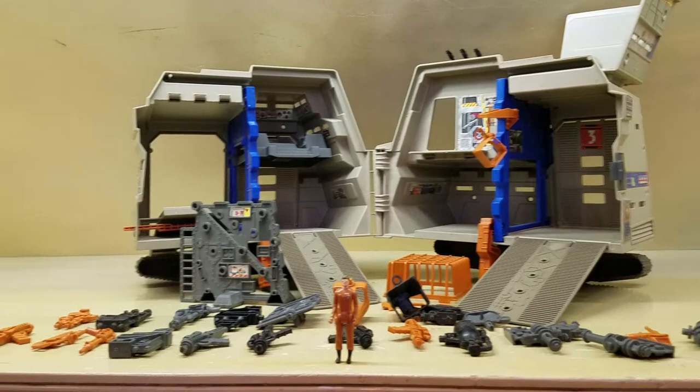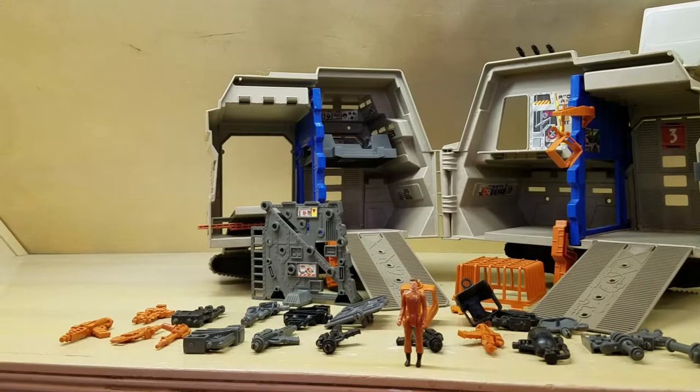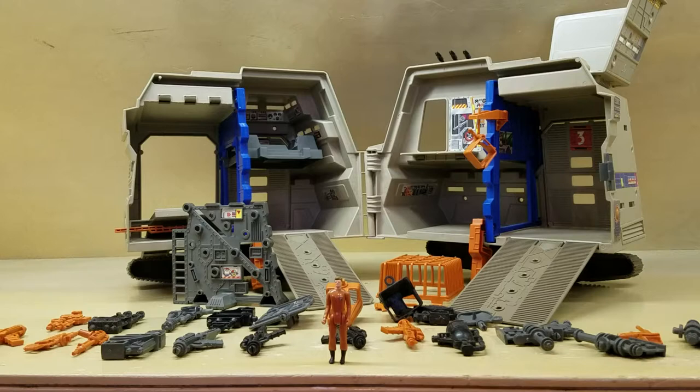But they don't make toys like this anymore, in my opinion. But I wanted to document it before I put it on eBay, since I will no longer have this in about a week. It was a lot of fun, but it just takes up too much space in my collection. And I've got some figures that I have my eye on.